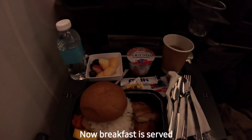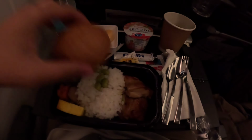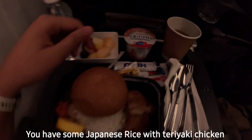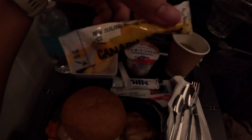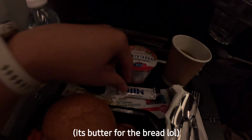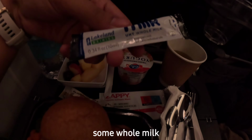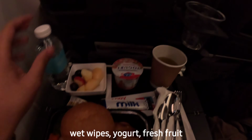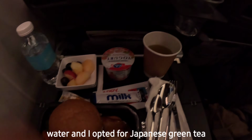Now breakfast is served. We have some Japanese rice with teriyaki chicken, some, I'm not sure what this is, some kind of bar, some milk in this packet, red wipes, yogurt, fresh fruit, water, and I ordered Japanese green tea.